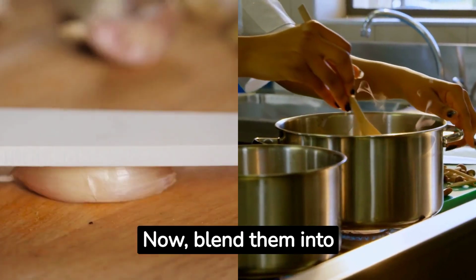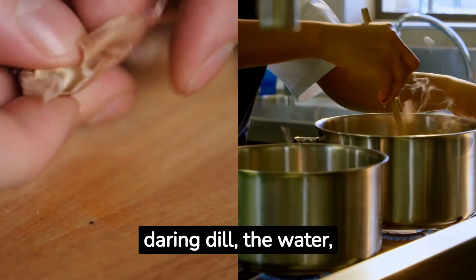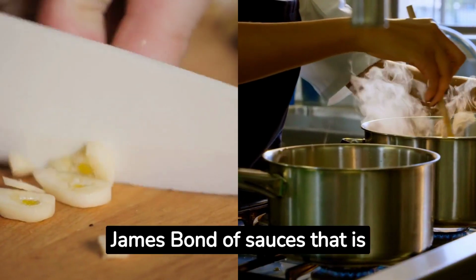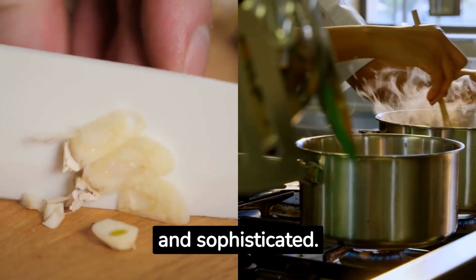Now blend them into stardom with lemon juice, our brave garlic cloves, daring dill, the water, and that pinch of salt. Aim for velvety perfection. This sauce? It's the James Bond of sauces that is suave, smooth, and sophisticated.